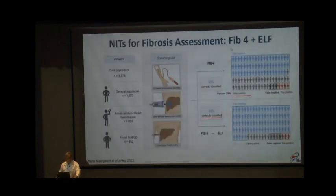Now this is a combination of Fib4 plus ELF. This also was just published. 3,300 people were taken, some from the general population, those with alcohol and those with NAFLD. When Fib4 was done alone, you had a false positive of 35%. All these are false positives, misclassified, or false negative or less.